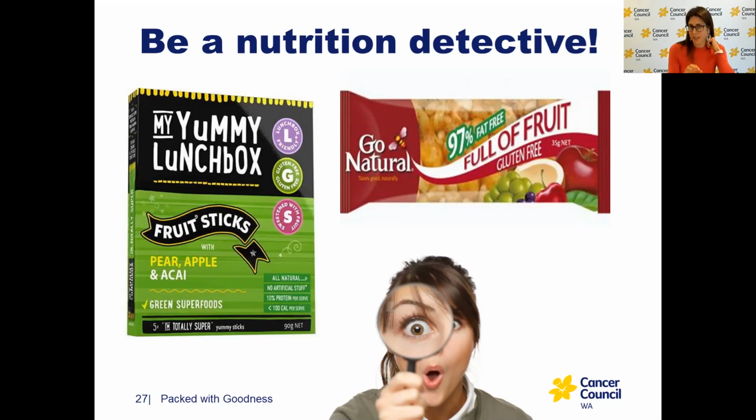So these two products are just a quick example of effective marketing that's designed to keep you on your toes and make your job a little more tricky. They both, as you can see, have very attractive packaging, a nice matte cardboard finish, lovely green tones. They've got lots of ticks and claims, like 97% fat-free, full of fruit, gluten-free, and little catchphrases like lunchbox friendly, green superfoods. So they're spending a lot of time selling themselves to you. And often we find when a product is telling you a lot about what isn't in there, they may be trying to conceal what is.